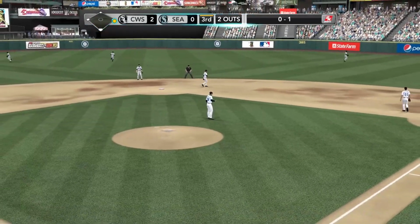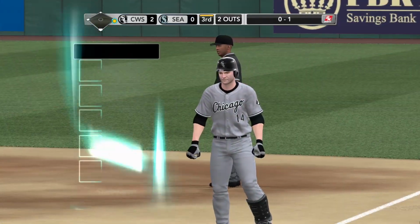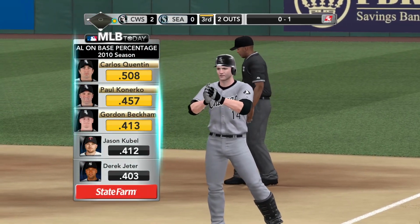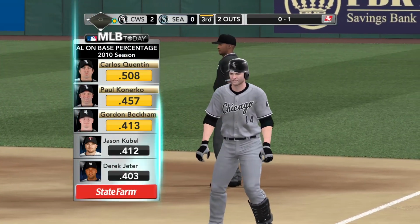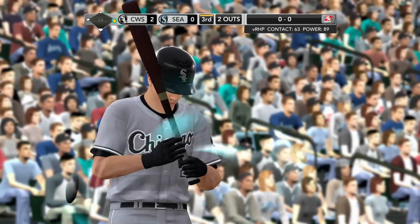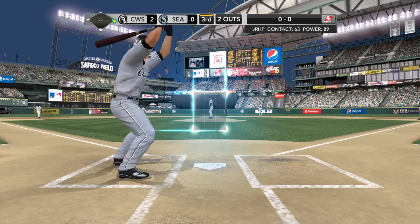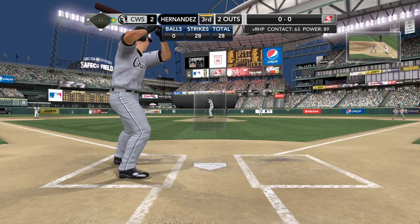Right now we have our league leaders in on-base percentage, courtesy of State Farm. Boy, a tough group of hitters right here to pitch to. They battle, they scratch, they claw, they find a way to get on base, and they really wear down the opposing pitcher. Struck out swinging his last time up. Runner on first, 2 away.